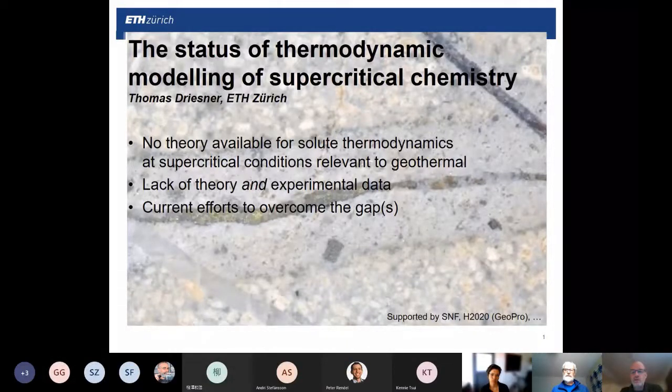hints to fluid-rock interaction processes happening at depth in these systems. There's a lot of stories around that these fluids are super aggressive, that they're loaded with solutes, and so on and so on. An understanding of how the chemistry works on that will probably be instrumental to actually make it work, because then you can handle the chemistry.